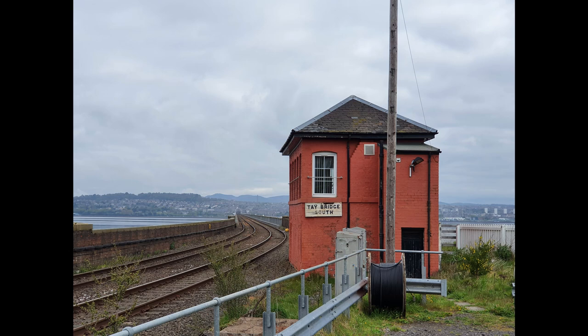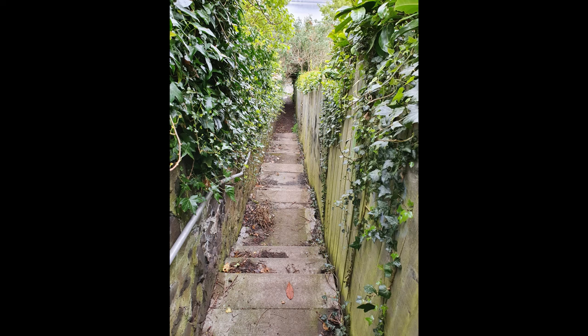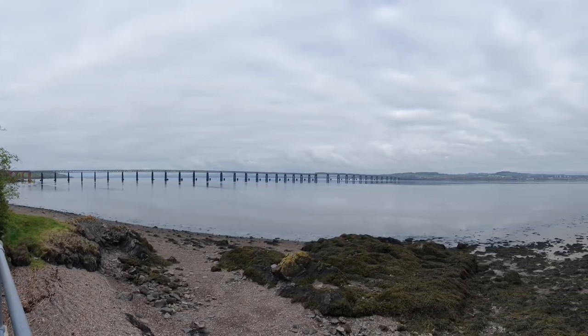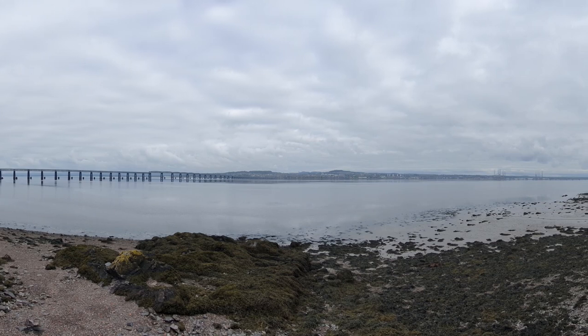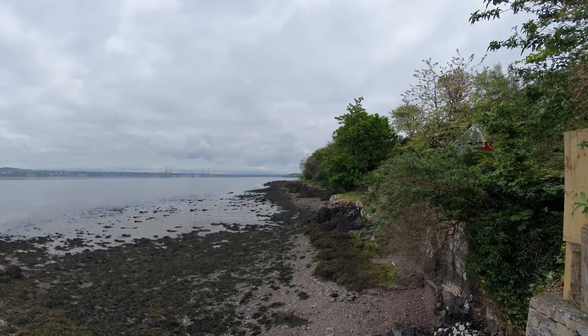I would have given up at this point, but fortunately while driving through the town I happened to spot this sign to a public foreshore, which I decided to investigate. Have to admit, this alleyway didn't look very promising, and I probably wouldn't have dared to wander down here if the signage hadn't been very clear about this being a public footpath. But I'm glad I did, as it brought me right out on the waterfront with this amazing view of the bridge, and since the tide was out, I could wander down onto the beach and unpack the drone.